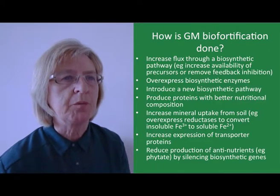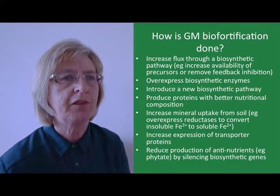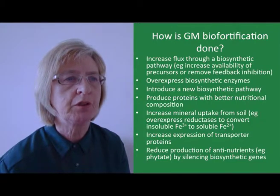There are a number of ways in which scientists are working to use genetic modification techniques for biofortification. One way is to increase the flux through a biosynthetic pathway, for instance by increasing availability of precursors or removing feedback inhibition. A similar approach is to overexpress biosynthetic enzymes in a pathway. Then, if the pathway is missing altogether, there's the possibility to introduce a completely new biosynthetic pathway. For essential amino acids, one approach is to get the plant to produce proteins with better nutritional composition.